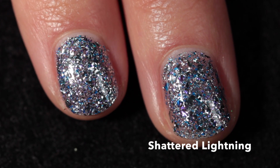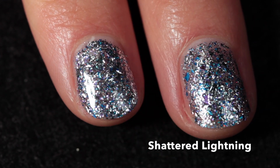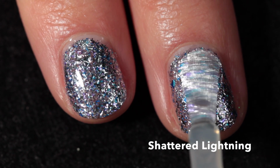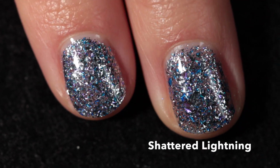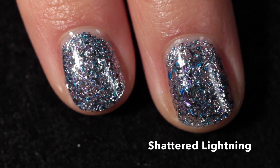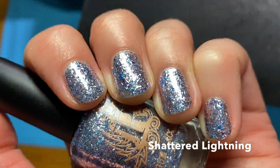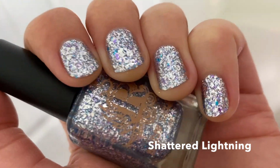So this one has a really good formula. I maybe could have done 3 coats, but it's so sparkly and fun to look at that any gaps in my nail were completely distracted by the flakes themselves. So I think 2 coats is great, and I actually really love how this looks in that sort of indirect lighting.